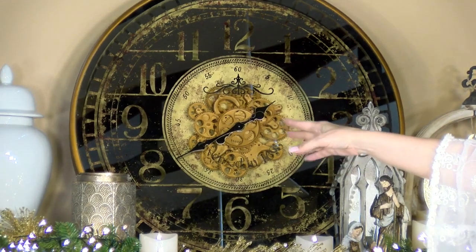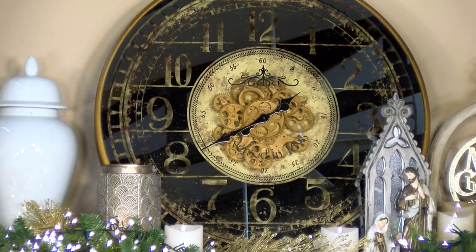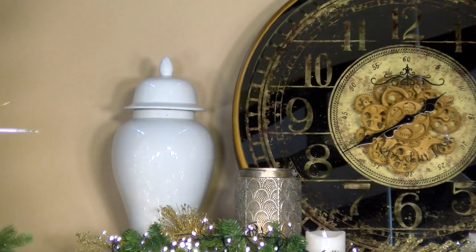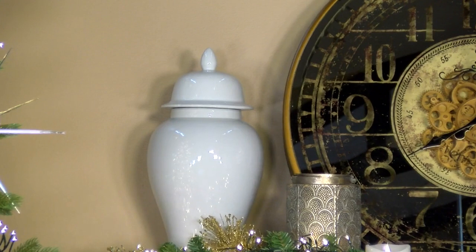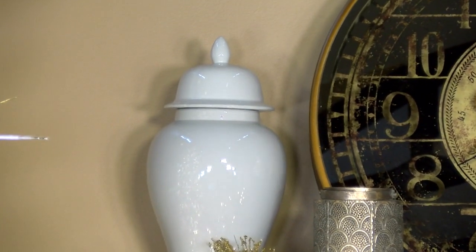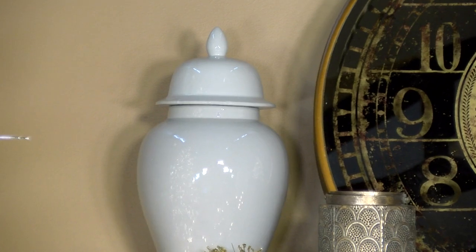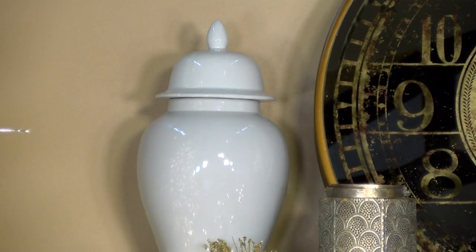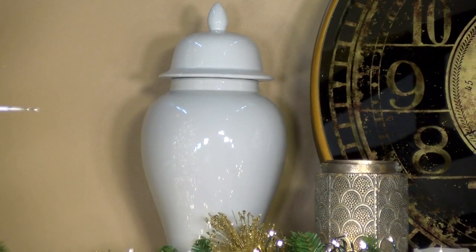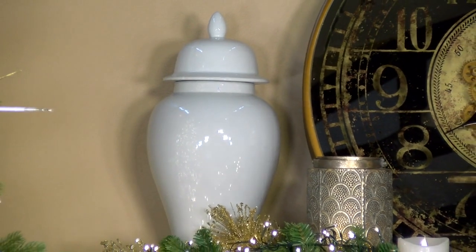Just to the side of that, you're going to see that large ginger jar. I love large white ginger jars. I have to tell you, they just make me so happy. They are so rich, so elegant, and so everywhere fabulous. Whether you are in Chicago or Miami, this is a fabulous look. Love that because it's a really good size on that.